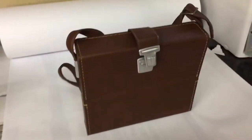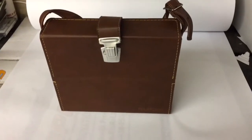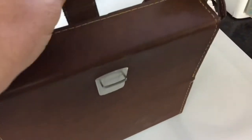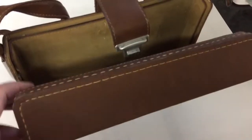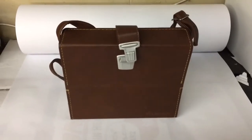This is a leather camera case for a Polaroid SX70, one of those fancy ones that folds down real flat. This came in a box lot at an auction. No camera, just the case. Actually, there was some flash bulbs and some paraphernalia inside, but I sold just the case for $40.